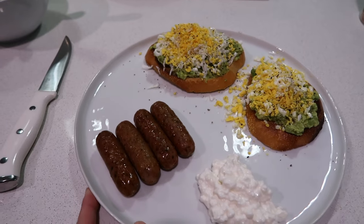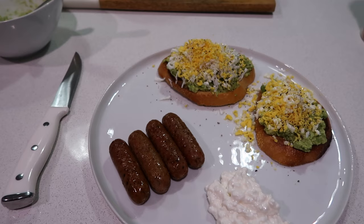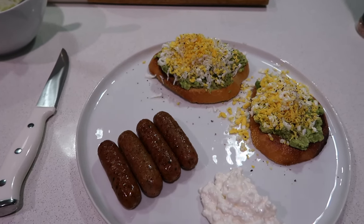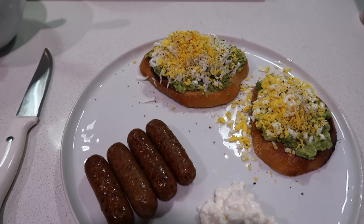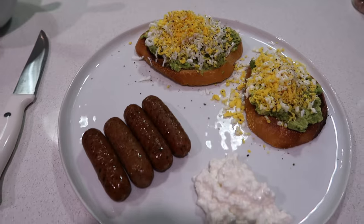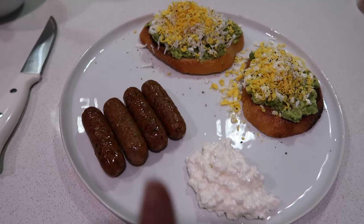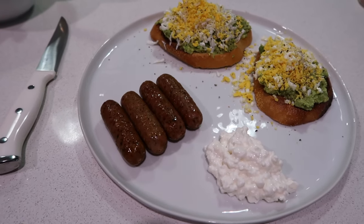I was craving breakfast for dinner, so that's what I made. Made avocado toast with a hard-boiled egg grated on top. I hard-boiled some eggs a couple days ago and had some left over, so I just took a cheese grater and grated them on top. It's so good. And then some chicken sausage, and I love dipping chicken sausage in cottage cheese. It's been something I've been obsessed with lately.